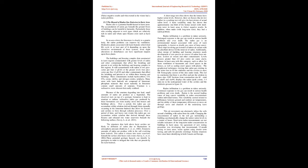Radon infiltration is a problem to be taken seriously. Continued exposure to the gas can result in serious health problems and even death. Radon is the second leading cause of lung cancer. There is variability in radon concentrations within individual homes.